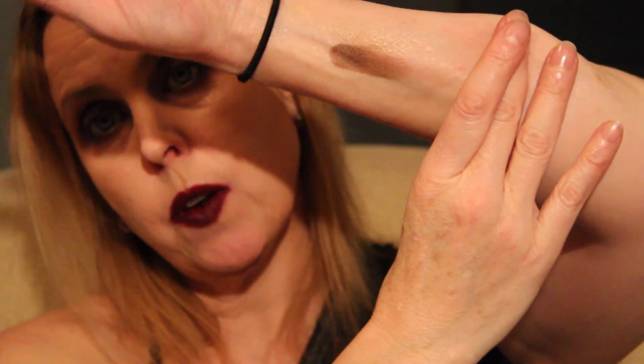Twice Baked, rich brown satin with gold micro glitter, according to Urban Decay. And I said a rich, slightly warm chocolate with hints of glitter, gold glitter. It's a great color. It's a great color. You can see I mixed a little in there just to add depth to the black.